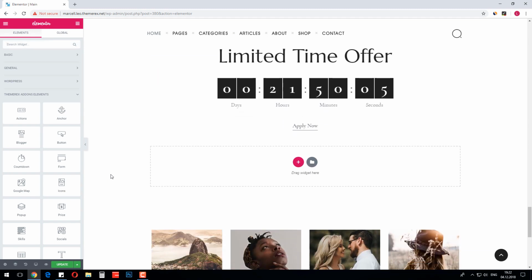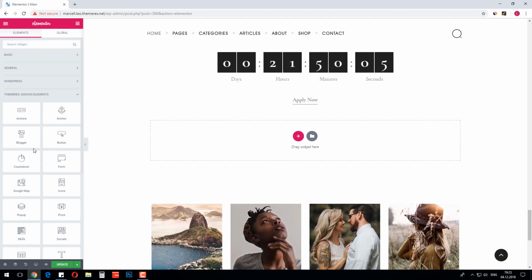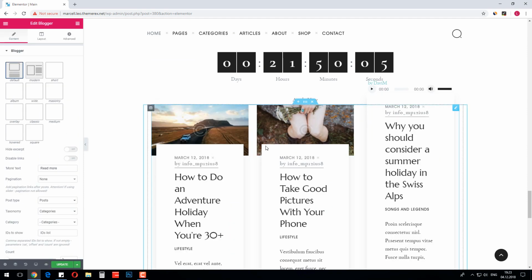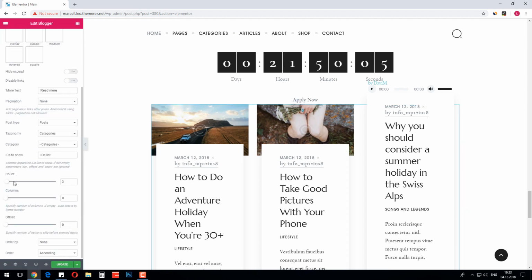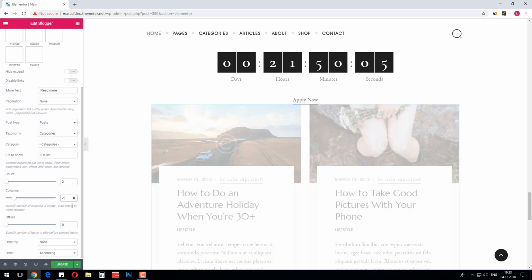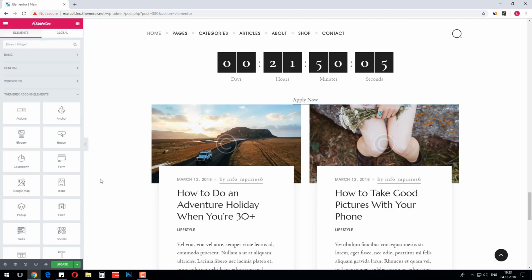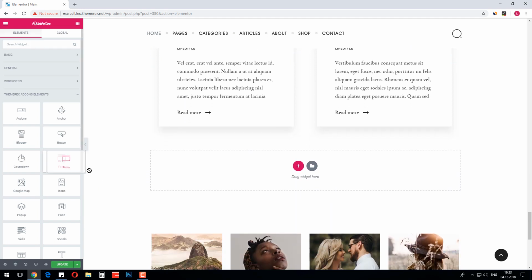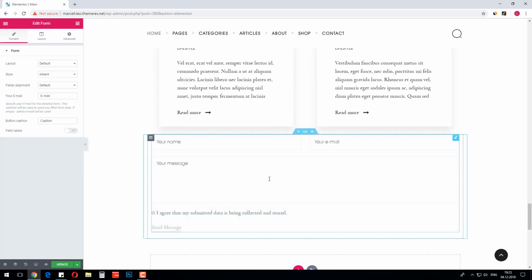Next is the Blogger element that allows us to display your blog posts. Here you can edit literally anything starting from the articles you want to display and ending with the section layout. I will just change the columns and rows. Let's add the contact form.